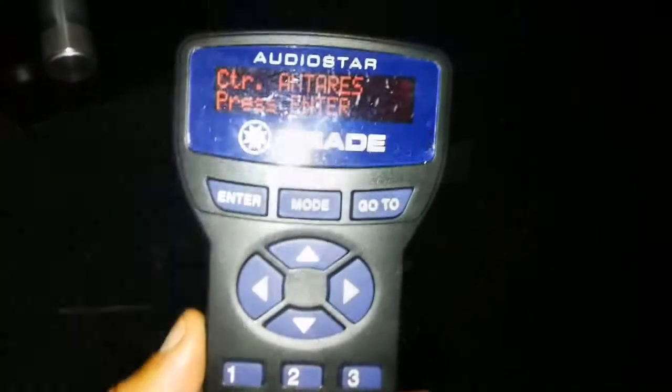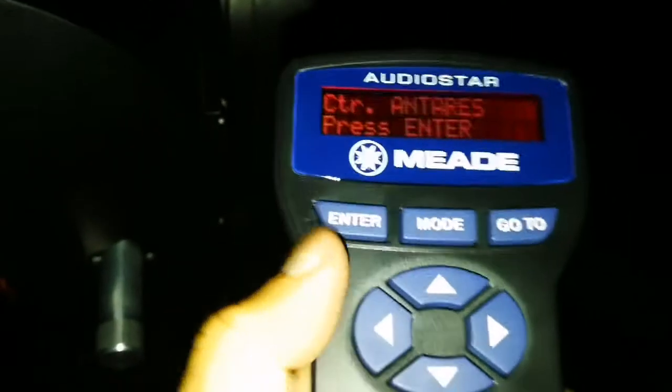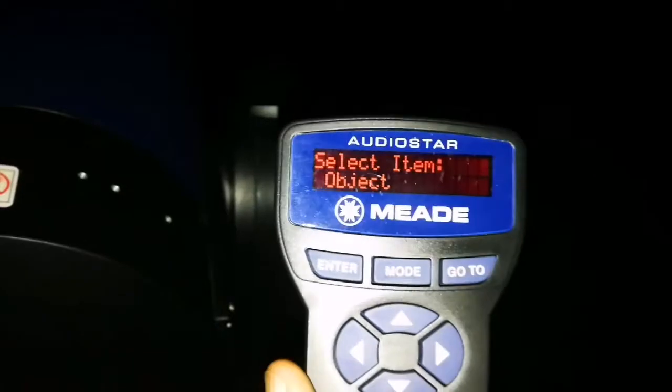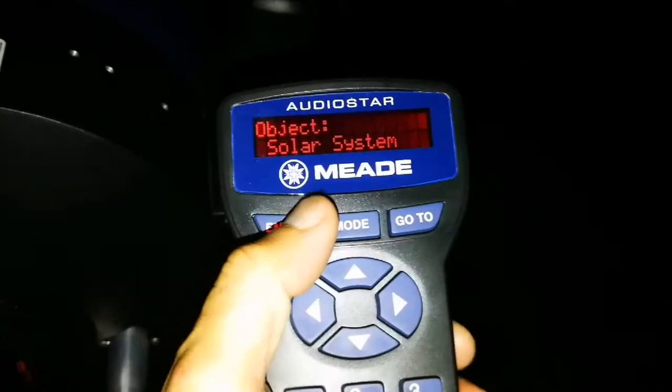For the second star, I noticed that Vega was covered with clouds, so I just chose Antares over there, beside the brightest dot that you see, which is Jupiter. So what I'm doing now is pressing enter. This is calculating. Alignment successful. I'm now going to choose the object, so I press enter again. Solar system. And this is going to Mercury.